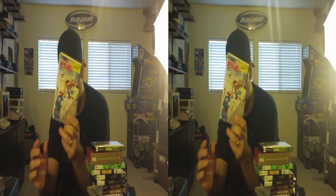The other games I have played, Renegade. This is complete in box with manual and everything. $4. It's kind of like Double Dragon. It's very challenging. If you like Double Dragon, definitely check this out. This is a Taito game. I believe it's based on an arcade game by Taito as well.